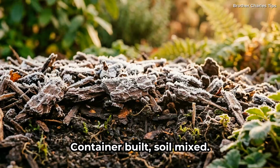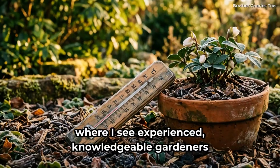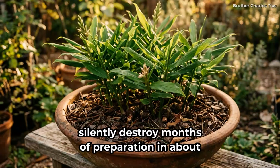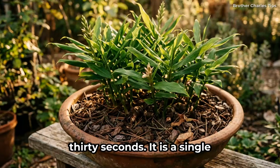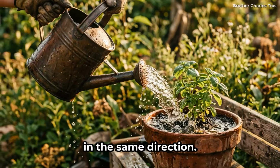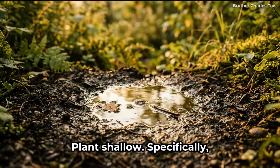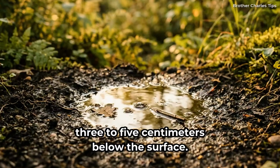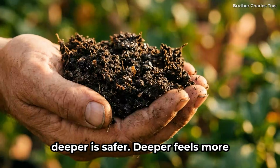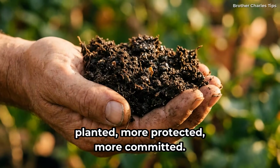Container built, soil mixed. Now comes the planting itself. And this is where I see experienced, knowledgeable gardeners silently destroy months of preparation in about 30 seconds. It is a single number, and almost everyone gets it wrong in the same direction. Plant shallow, specifically 3 to 5 centimeters below the surface. That is it. Every instinct says deeper is safer. Deeper feels more planted, more protected, more committed.